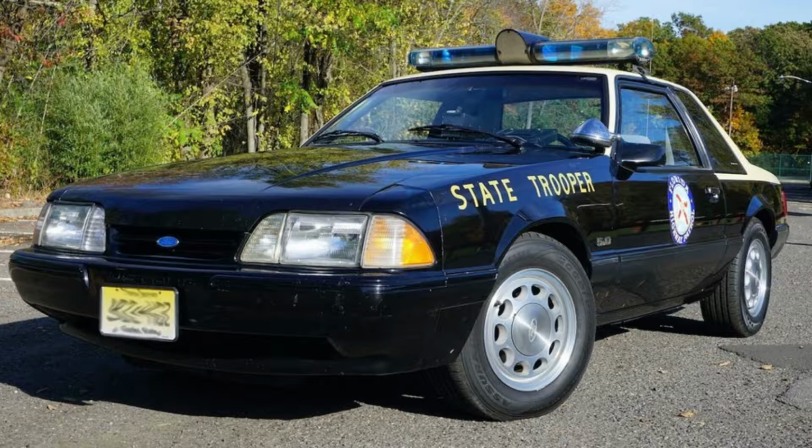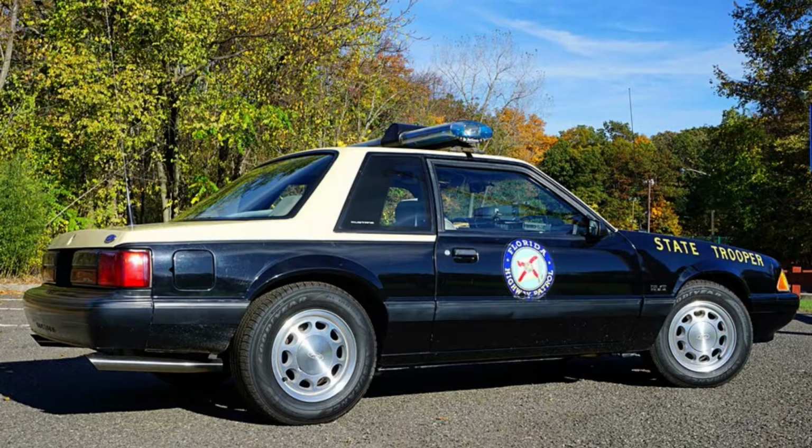The '90s 5.0, 1991 Ford Mustang SSP Police Car Rewind Review. We spend some time with a one-time Florida Highway Patrol cruiser. In the annals of Fox body Mustang history, the SSP police models, that's for Special Service Package, certainly stood out as notable when new, but now, some 3 decades later, they're positively legendary.